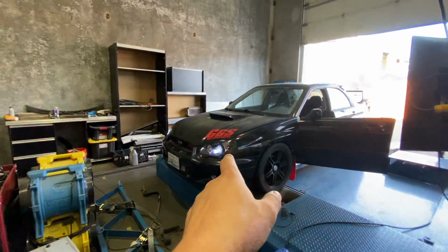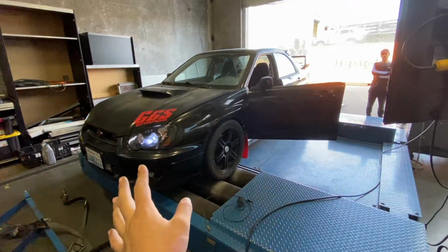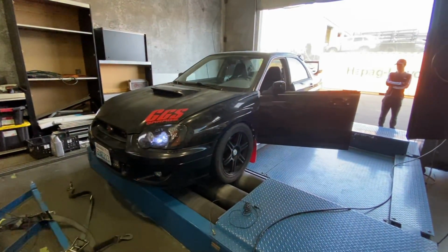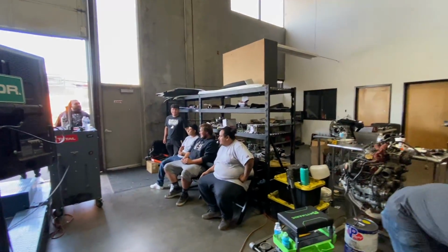All right, finally got this one figured out. It ended up being a bad mass airflow sensor with some TGV issues. We got it all sorted. Made about 246 to the wheels was the high number at 17 pounds all in, everything it had. So the car did really good. So hopefully you're happy with that.